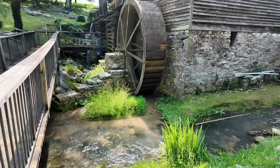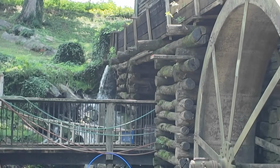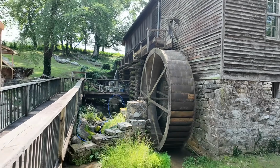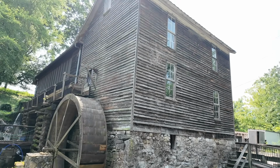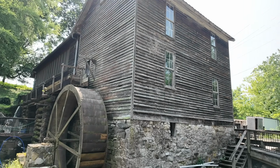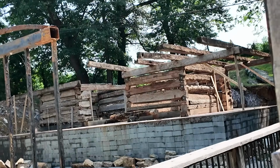There's the old wheel and the water and the waterfall, which is going directly underneath this old mill. Here's the wheel. Looks like they're making this into a roadside attraction, which will be awesome. I will mark this on my map. I look forward to coming back here. Look what they're doing out back. They're building old cabins.